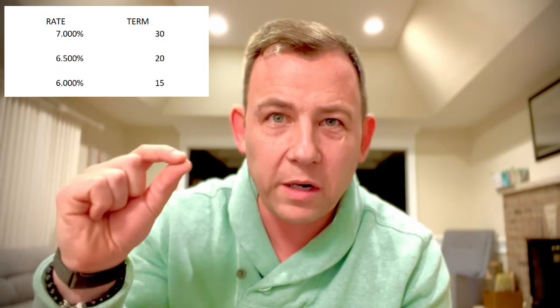But again, you have to feel comfortable with that payment. And I also want to recommend that you feel comfortable with that interest rate savings. If there's only a small amount of savings from a 30-year to a 20-year fixed, maybe it makes sense to still do the 30-year and just pay extra, right? So if you do get a significant amount of interest rate savings by going down in term, then that's really where you're going to be able to have a significant savings and be able to pay that off sooner.